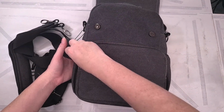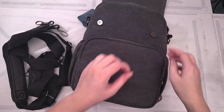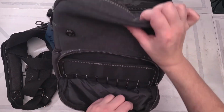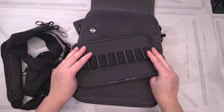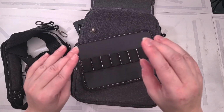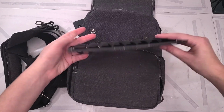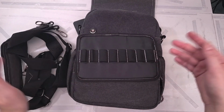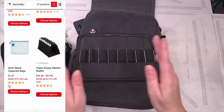So we have one more pocket to explore. That is, all right. So this is actually our marker pocket, and it's okay. So first of all, other people make marker wallets. Other people make marker wallet inserts. I'll insert some footage of that for you guys. Jazza is absolutely not the first.